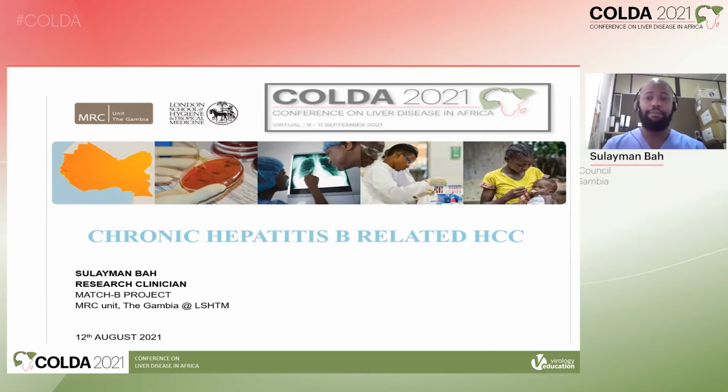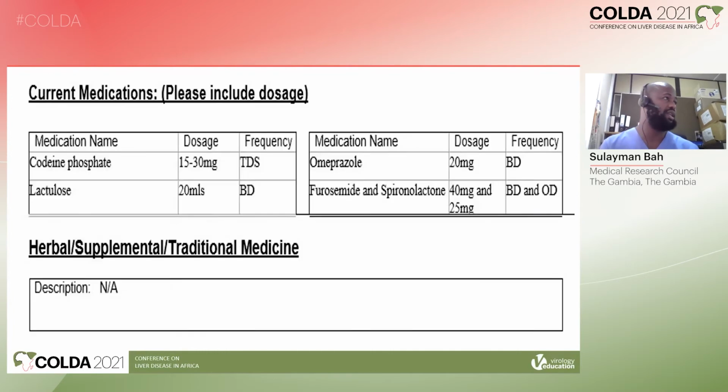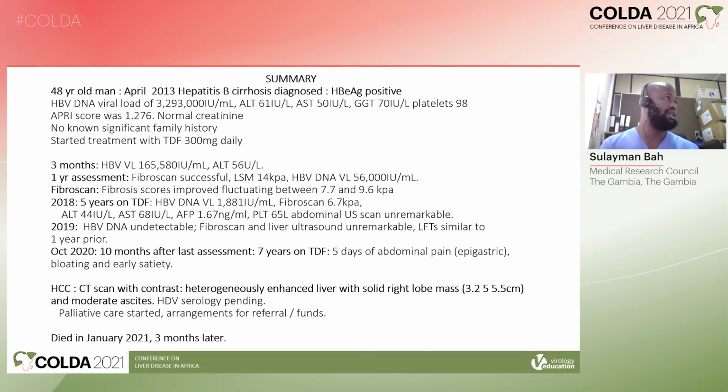Okay. My case presentation is on chronic hepatitis B related hepatocellular carcinoma. And since I have just 5 minutes, I would just delve straight down to the summary of the case. And this patient was first diagnosed in April 2013 at the age of 41 during a blood transfusion screening.